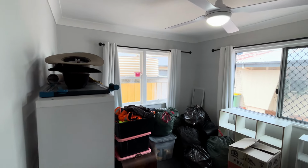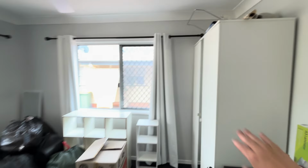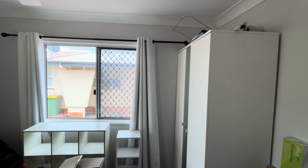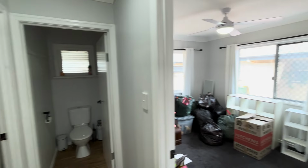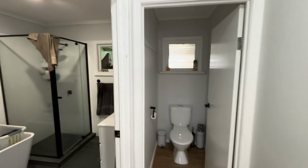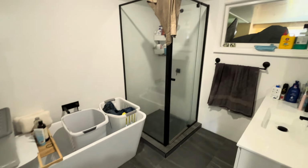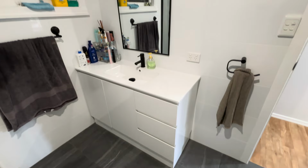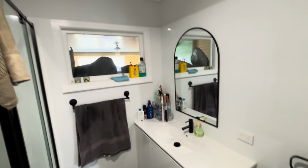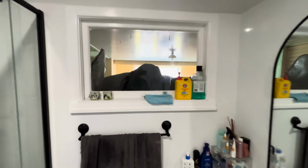Bedroom number 2, again, look beyond the packing stuff because they are cleaning up. And we have another built-in robe. Then we have toilet and the bathroom. It's a big freestanding tub, so a nice size shower. And then there's the vanity here. So this window here, you'll sort of notice just looking through it, it's like another room out there. That'll make sense as I take you outside and show you through.